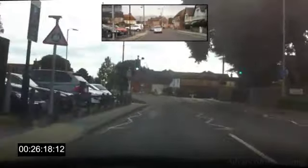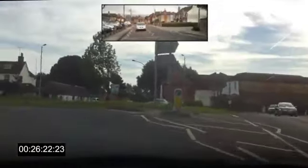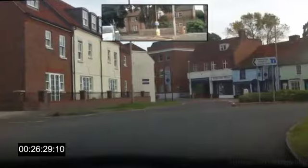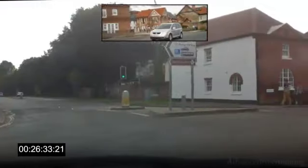The roundabout looks like the third exit, turning to the right. What appropriate speed would you take on approach? How do you know if it's clear or not? What gears would it be safe to take? And would it be advisable to keep moving if at all possible?